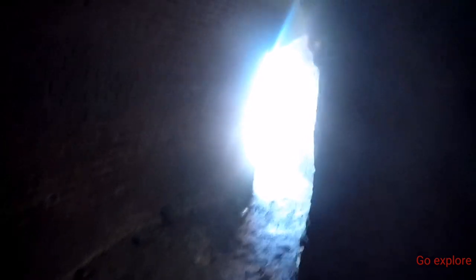This is strange. I think I'm going to have to look this up and find out what this was used for. But that looks like a chimney in the middle of this round building. It's so strange.